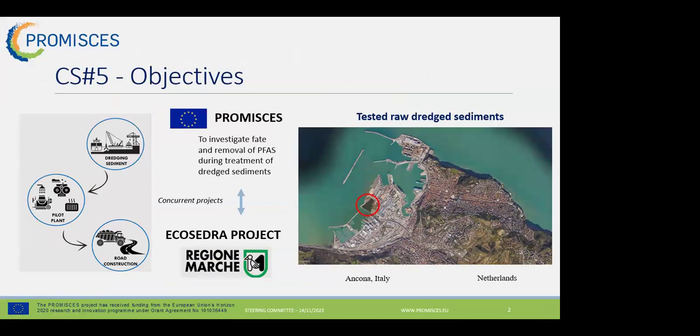We have in Ancona concurrent projects. Ecosera was funded by Regione Marche. It funded the realization of a prototype at demo scale to treat by soil washing contaminated port sediment to remove hydrocarbons and heavy metals, typical contaminants that you can find in dredged sediment. And the goal is to remove these pollutants, to recover sediment that can be used for road construction.